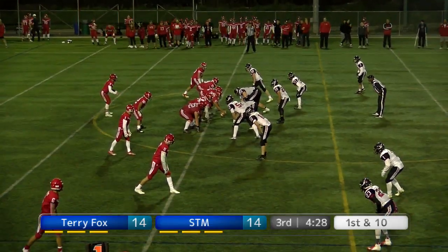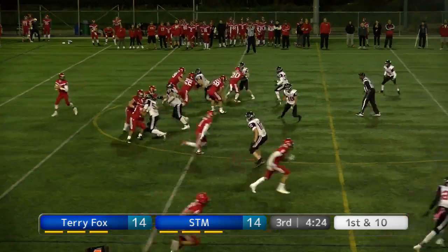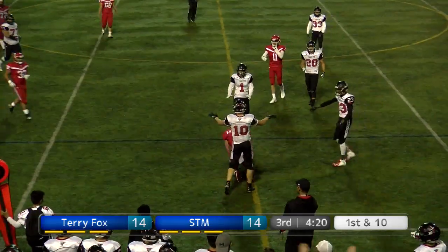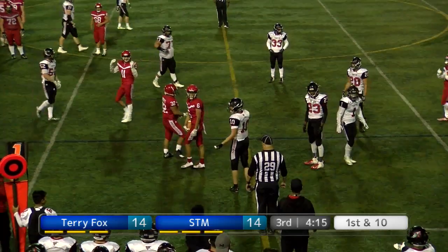Fox sideline getting fired up here as Ciccone takes the shotgun snap. Looks to this near sideline. He's got Parsons on a diving catch. Official says that's a 5-yard gain on a completion.